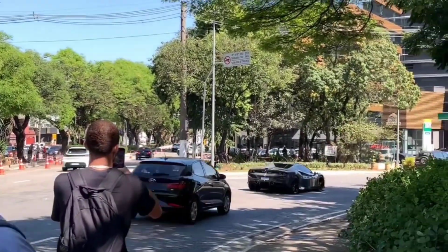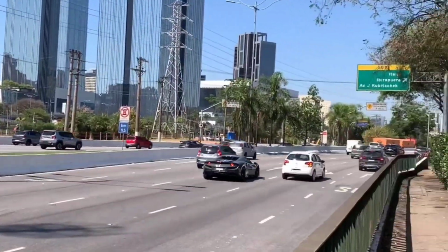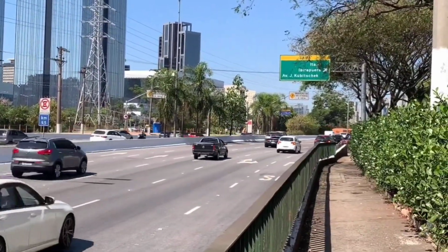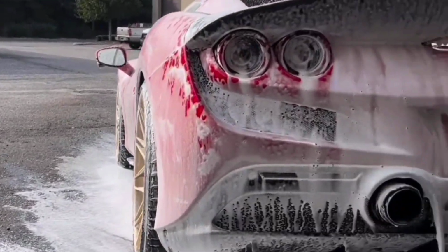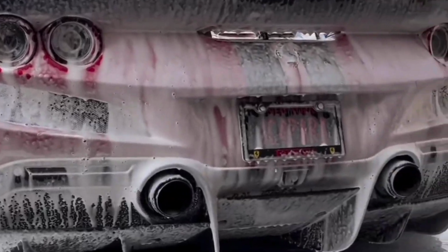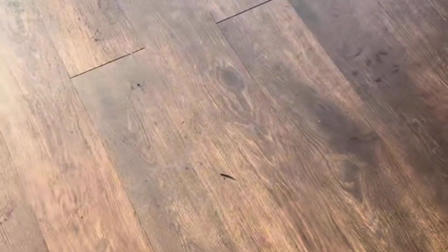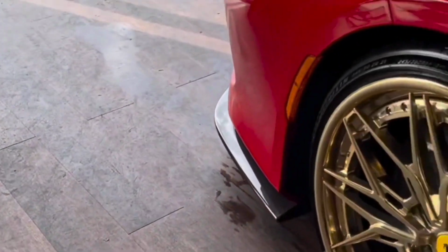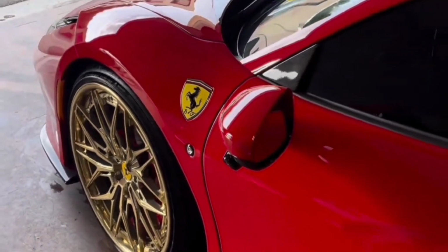interior. Performance. Under the hood, the F8 Spider houses a formidable power plant. It is equipped with a 3.9-liter, twin-turbocharged V8 engine that produces an astonishing 710 horsepower and 568 pound-feet of torque. This engine is derived from the award-winning V8 used in the Ferrari 488 Pista. The F8 Spider is rear-wheel drive and comes with a 7-speed dual-clutch automatic transmission.